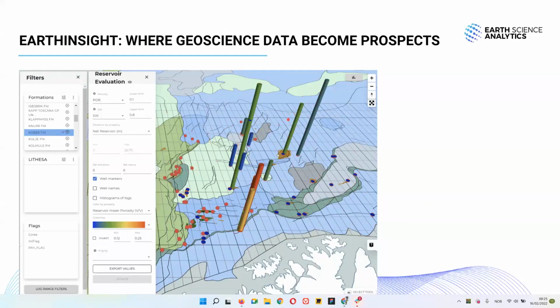But we can see that we are able to combine some pretty advanced calculations: net to gross, net reservoir thickness, reservoir mean porosity. These are the types of reservoir parameters that are discussed at peer review meetings. It is very interesting to have this in the same application as the rest of your technical workflow, because if anything changes, if you decide to change anything, everything is at your fingertips.